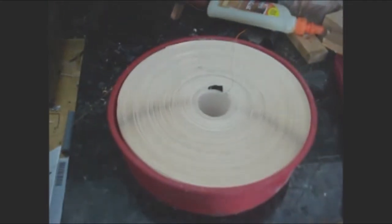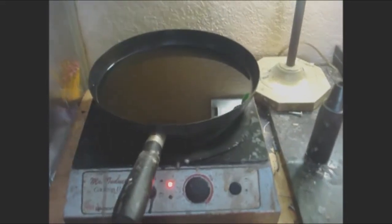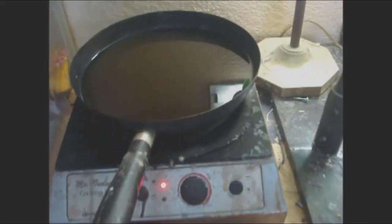So you'll see it's just starting to melt inside. We're going to leave this alone for a while at low temperature until it's liquid, then we're going to cast it in here. Well, you can see now our wax is melted, and this is a paraffin wax mixture.